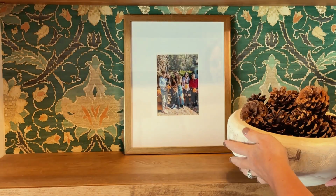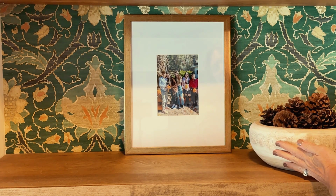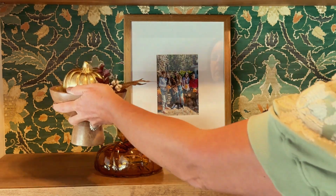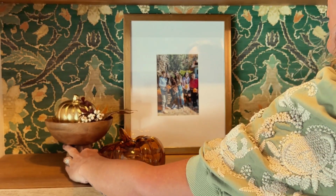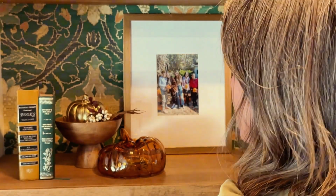Let's make our way to the third shelf. I love looking back at photos of the kids and seeing how they've grown. So fun. Again, a Lake Lure pumpkin photo. The bowl of pine cones, one of my favorites. They're all my favorites, you guys.